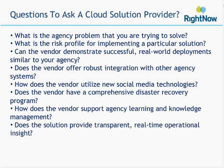Does the solution provide transparent, real-time operational insight? Look for visibility into these services at a minimum. Monitoring and operational management, performance management, change management, capacity and license usage, problem reporting, and service level attainment. Keep in mind that you will not likely get approval rights into a cloud computing provider's change management or capacity management process, but they should be willing to provide visibility into these services.